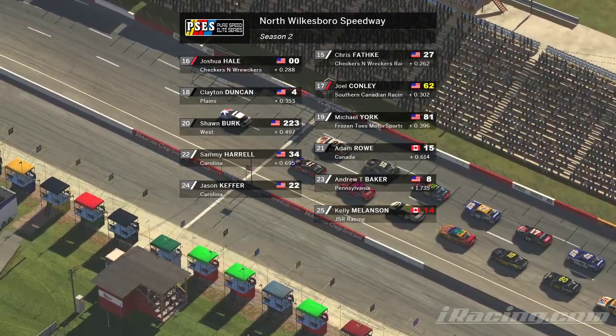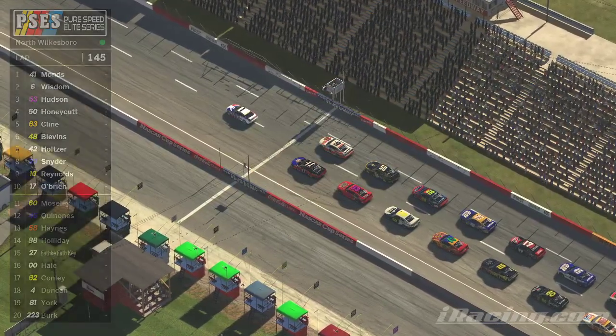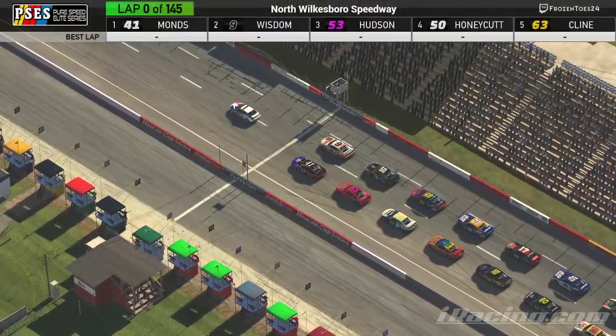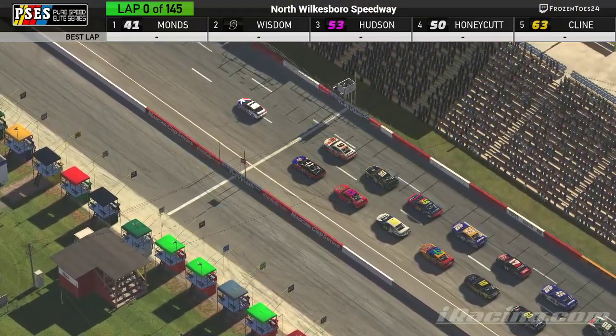We've said it a few times, but man, oh man, I'm excited. I'm excited to see what these guys got. A lot of action is going to take place tonight. We'll see. We'll see what happens.